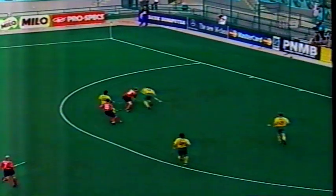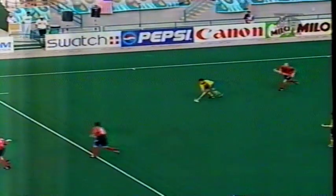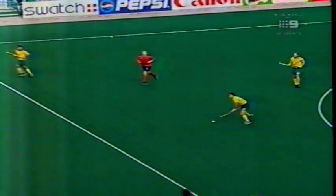There's a fast break from England now. It's Garcia. Russell Garcia finding Crutchley. He can't trap it. And York, who's so close to him, has no trouble in just taking it out of the circle. So perhaps an opportunity wasted there from England.